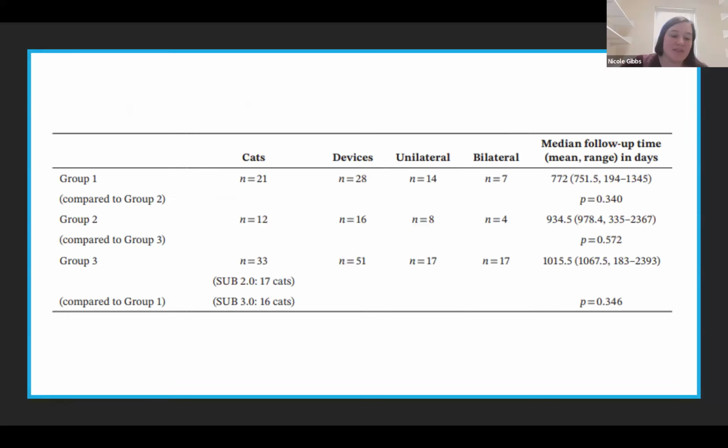So onto the results. This is the first table, just looking at how many cats were in each group, whether it was unilateral or bilateral. There were overall 95 devices in 66 cats that met inclusion criteria.